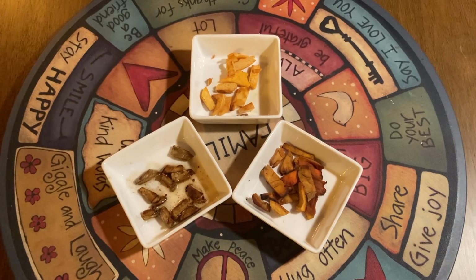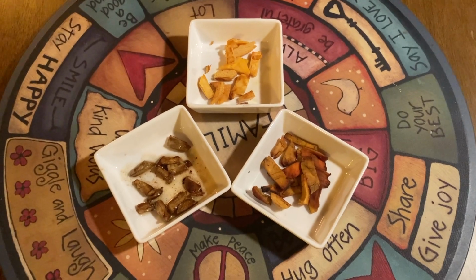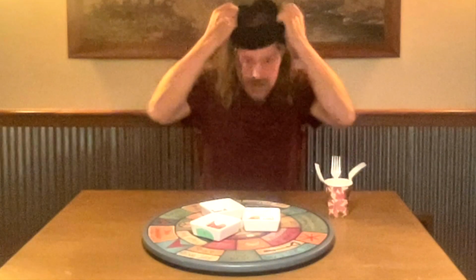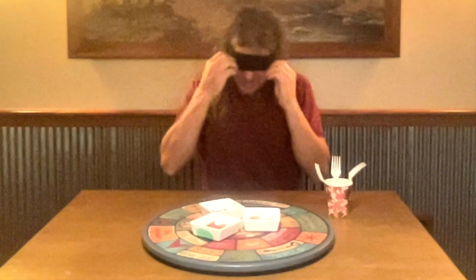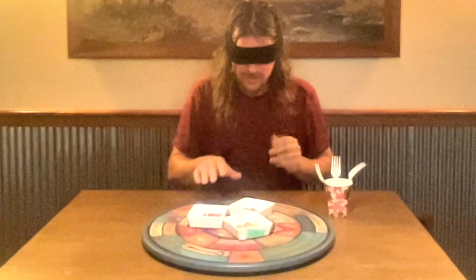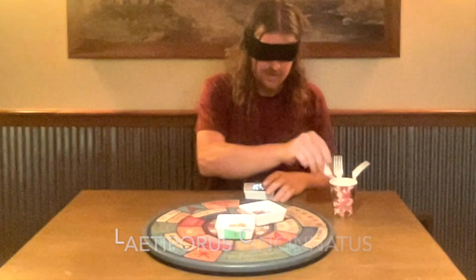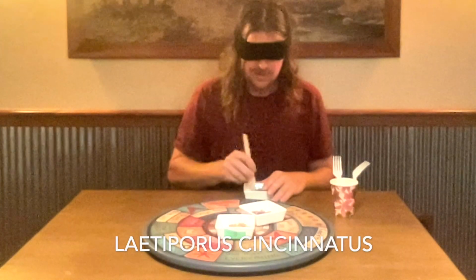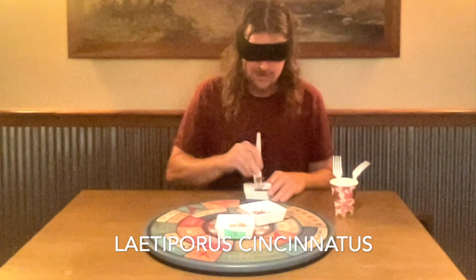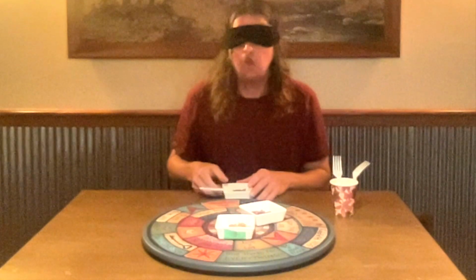All right, so time for the blind taste test. So here are the two chicken of the woods and the Berkeley's Polypore, all cooked in the same manner. So let's do it. I'm now blind. Spinning, spinning, spinning. Okay. The first one. Did I get it? Oh my gosh, this is hard. All right. I got it.